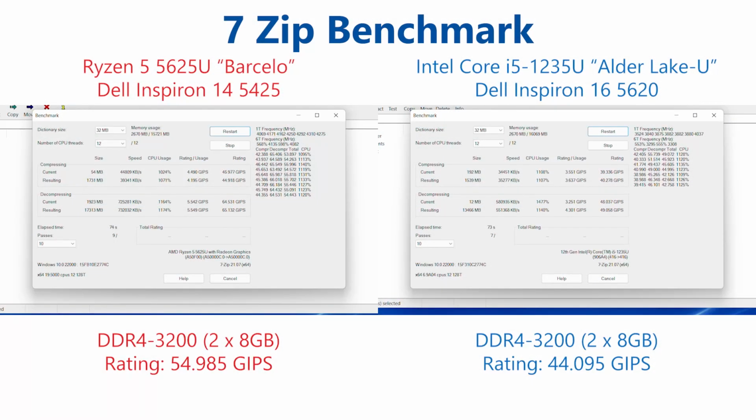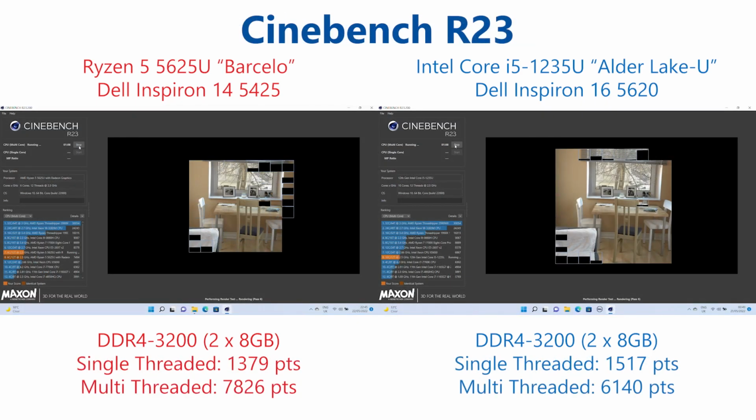So starting off with our CPU focus tests, and first of all we have 7-Zip. This has a built-in benchmark which analyzes the processor's performance in file decompression and compression, and we see that here we have a fairly large advantage for the Ryzen, the final result coming in more than 20% higher than that of the Core i5. Next we have Cinebench R23.